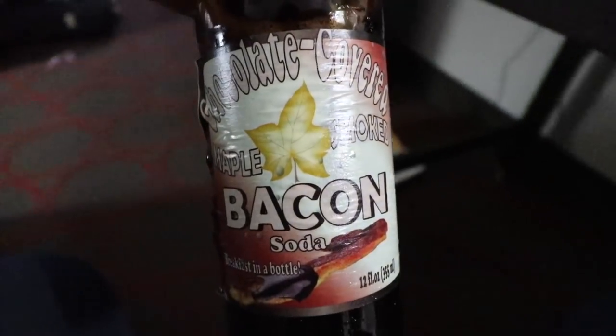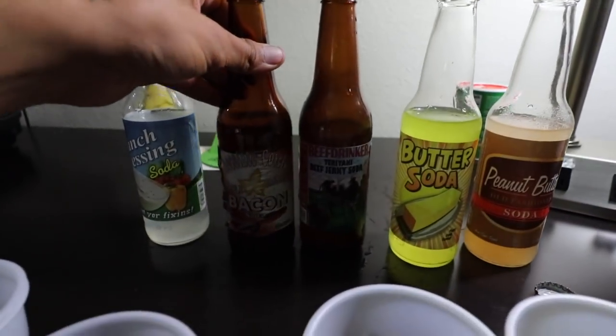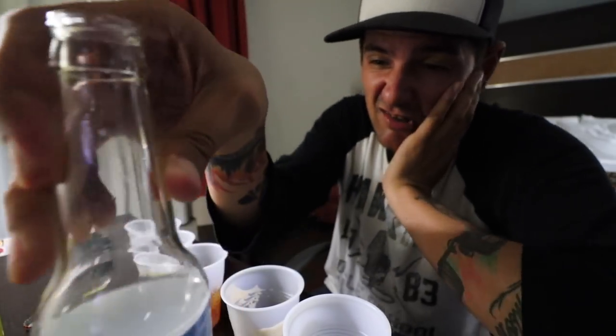Okay, chocolate covered maple smoked bacon soda. Seems needlessly complicated. Cannot be worse than the beef. Okay, bacon soda. That's actually kind of good. That just tastes like maple syrup. Maple-y, chocolate-y. That's kind of good. I would almost drink that one for fun. That's good. Okay. Last but not least, ranch dressing soda.